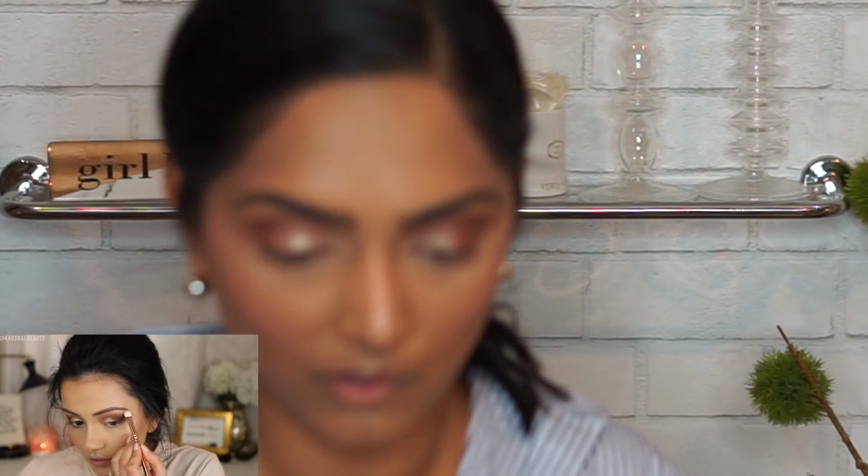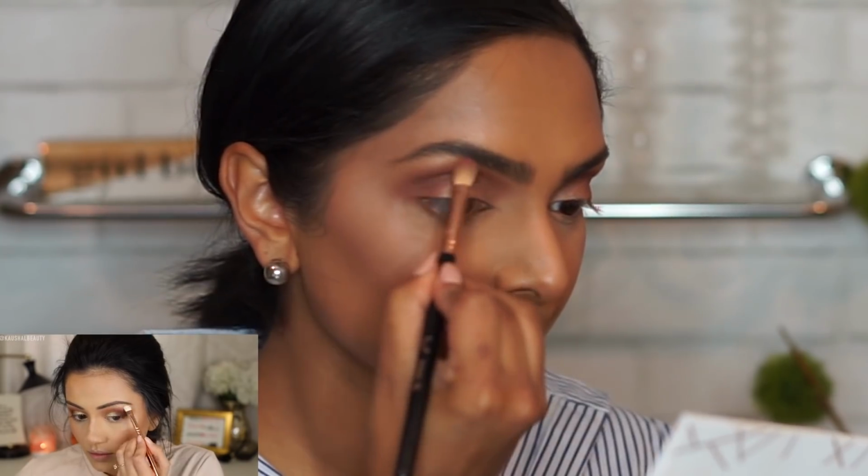We cannot forget the eyebrow highlight. I love a good brow highlight. That I can do. Cute! Cute! Wait. Oh my god, this is a disaster. I'm just gonna let Kaushal stick to the shadow thing.